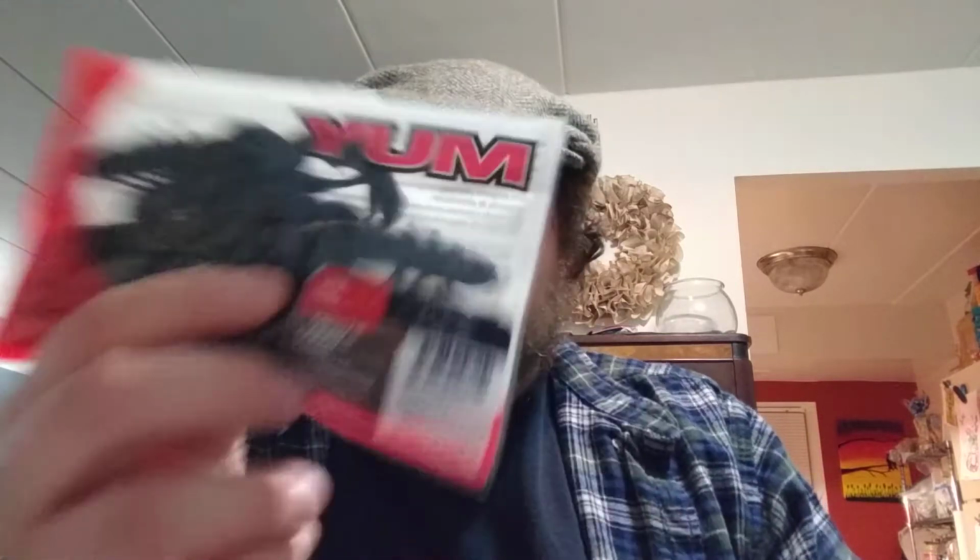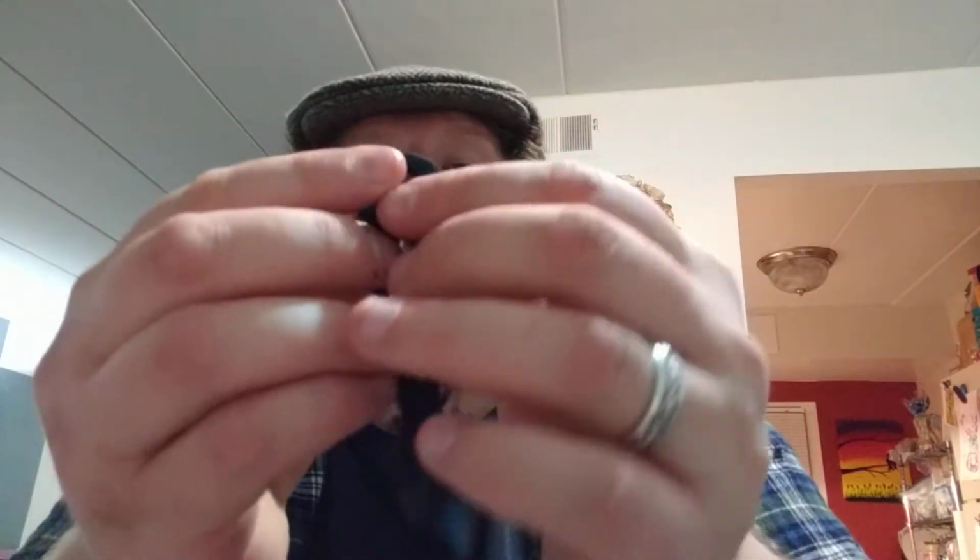Last but not least is the Yum Christy Crawl. The cost on these is $2.99. I got a little bit on the claws. They've got some swim action, so you can get some extra. Now these I think are good. I like these. I think you can cut them down a little bit, use them as a trailer on your jigs. You know, they say you fish from Carolina, fish from Texas. I like them. Black and blue, you know, classic, great color, always useful.